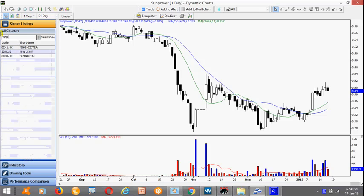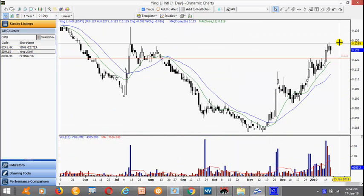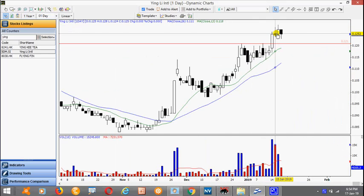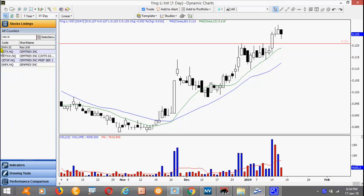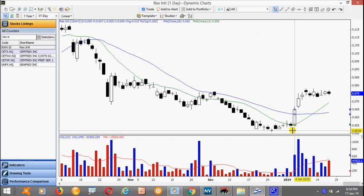Some of the ultra penny stocks, Yingli. Again, that is now approaching this resistance area. This is a pullback right now, low volume. Look for a break above this high here of 129. Rex International. Very nice consolidation after this trust breakout. Very tight. Look for a break above this high here of 0.078.